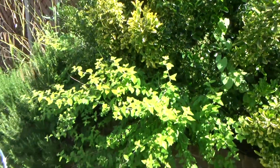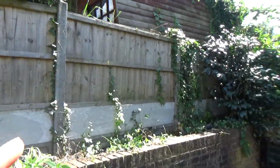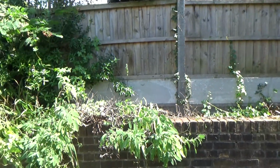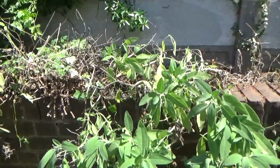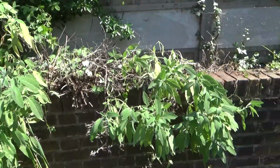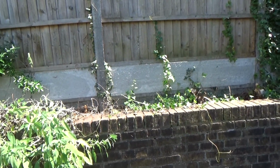And Howard has left this bit for the moment, but we have cleared away all of this bit here, so we got rid of the big trees. And I'm thinking I might put some evergreens in here because nothing really grows at this point. My sage is still here, which I'm really pleased about because Howard got rid of that last year, but that's still there. But I'm thinking of maybe putting some evergreens here. Let me know what you think in the comments below.